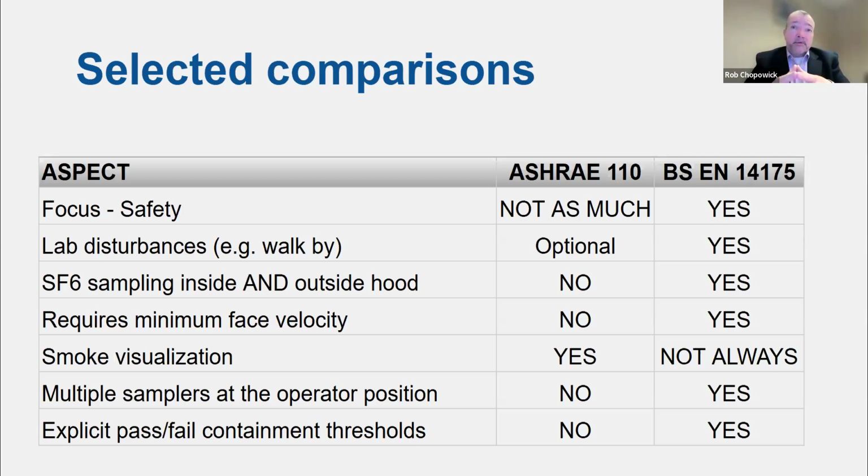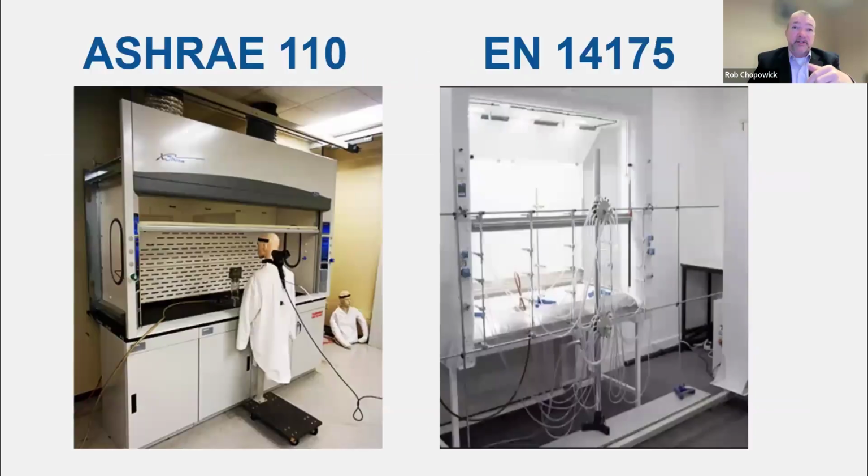And with ASHRAE, we do the sampling outside the hood. We have the mannequin, and we do one single point of sampling of any leak gas right in the breathing zone of the mannequin. In the European standard, sampling is done on a matrix of many sample tubes outside the hood, plus there are a number of ejector tubes inside the hood.